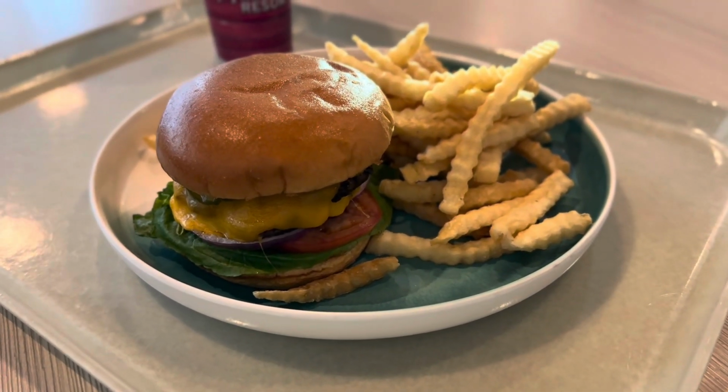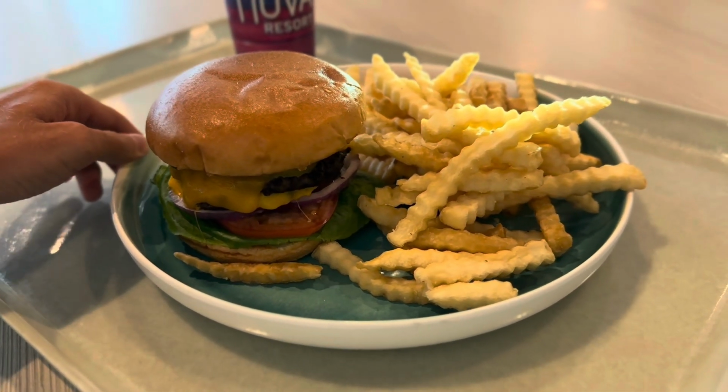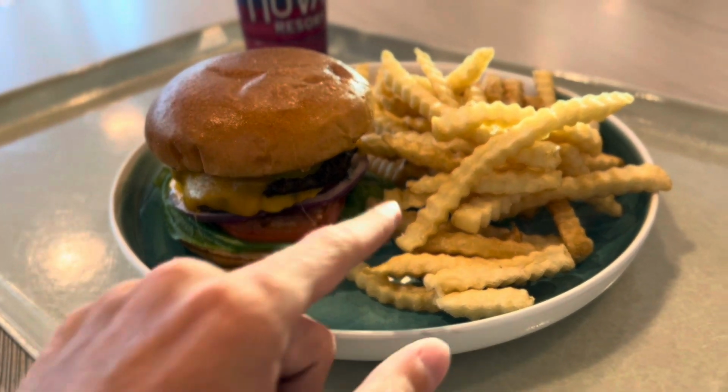Here is a look at the Stella Burger that we got here at the Cosmo Cafe. It's a double patty with lettuce, tomato, cheese, all the works. And of course we got a set of fries.